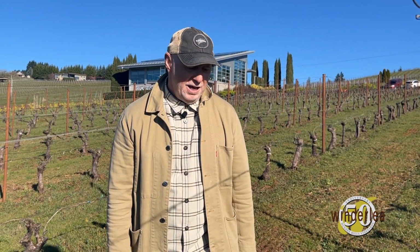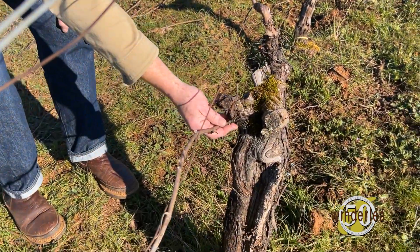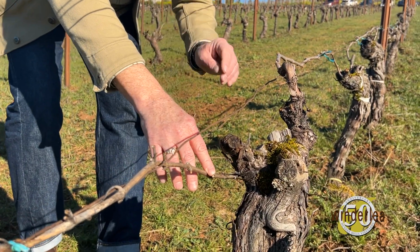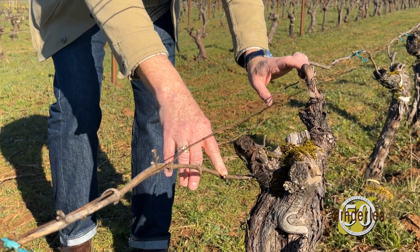One interesting evolution in this block is because of pruning. We're always trying to keep the heads lower, and in about 20% of the vines, we've reached down far enough to actually pull a cane from the rootstock, which, as you'll remember, is Draper Chardonnay, rather than from the scion wood, which is 115 Pinot Noir.